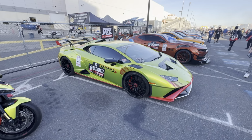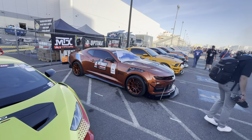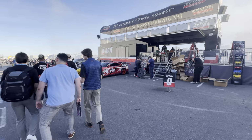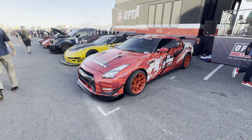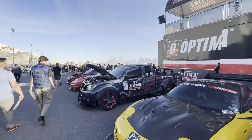Got a wild bull out in the open over here, guys. Sheesh. Look at all that. Oh, look at that. Track setup. Small tire setup too. Ooh, and the smell of burnt rubber is inflaming my nose.